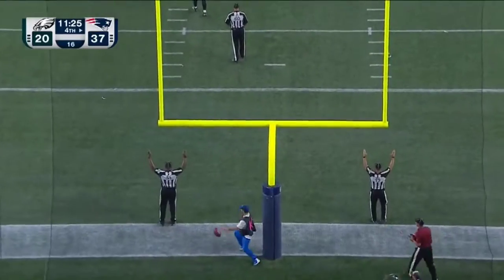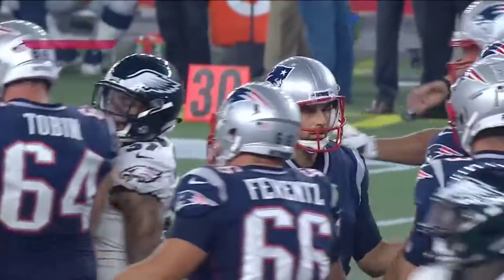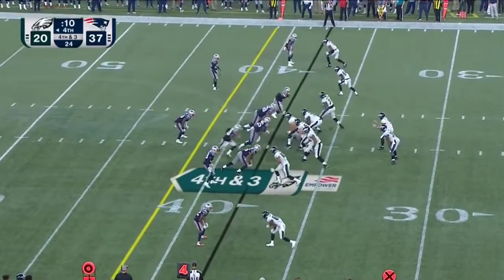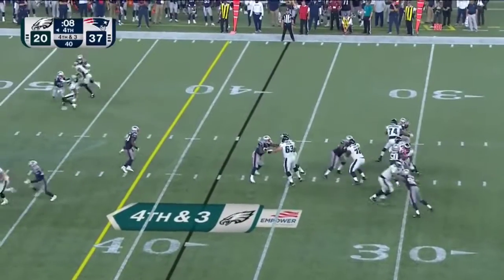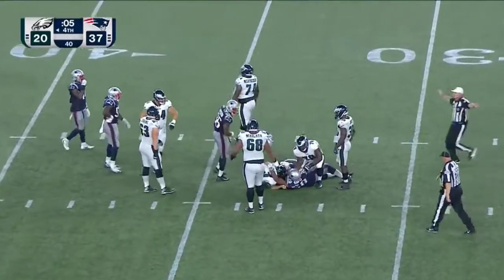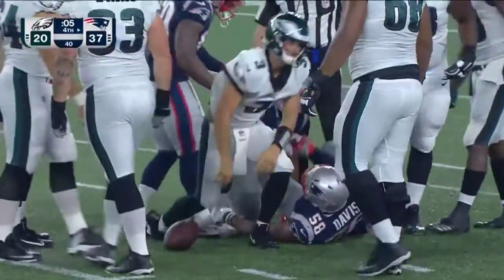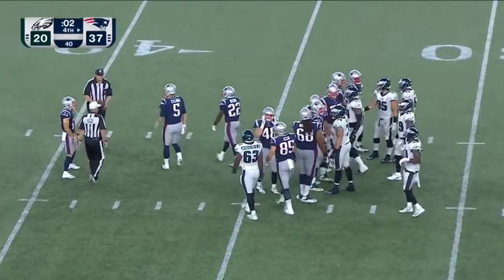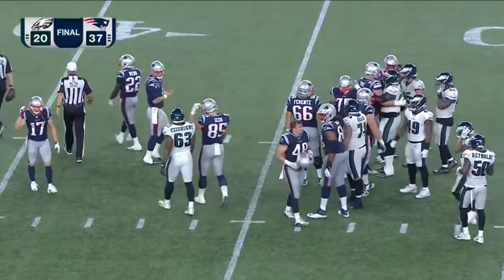29-yard try is converted. The former pitcher at Memphis. It's a 4th and 3 in the final 10 seconds. Callahan. Ended with a sack. Nice. Taken down with another sack, the 8th of the evening for the Patriots. Here in week 2 of the preseason, we're going to take a brief timeout. The week will come back.